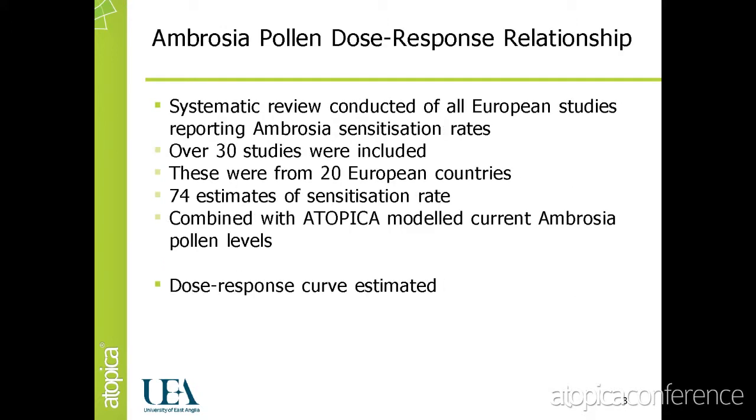In order to do that, what we need to do is generate what we term a dose-response curve. So to say, for differing levels of pollen, what will the response of the population actually be? And looking at ambrosia pollen is quite different to other areas of air pollution, such as particulate matter or ozone, where there are well-published dose-response curves that you can use for these kind of studies that tell you if you have a small increase in PM10, you get a certain response in the population. We don't have that for pollen.